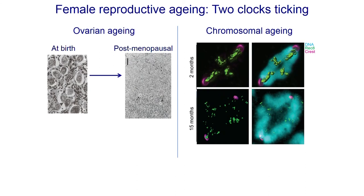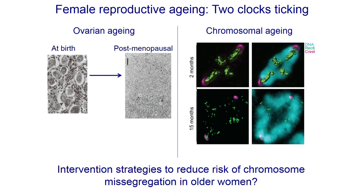So our way of thinking now is that female reproductive aging is really driven by two clocks. It's driven by the decline in the number of oocytes in the ovary, and we call this ovarian aging, and then by the reduction in cohesin proteins, which causes the chromosomes to come apart, and so we call this chromosomal aging.